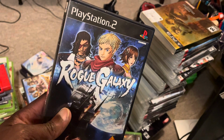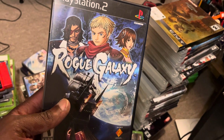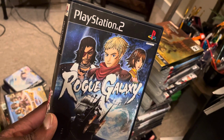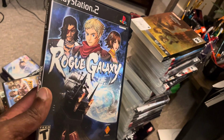So I think it was 13 bucks. I got to go back and watch the video, but I'm pretty sure this was like 13 bucks or something, which I thought was sick for Rogue Galaxy. Because the thing is, a lot of the copies that I see online tend to be jacked up. I don't know what the deal is, but I was looking for this game to add it back over the summer.